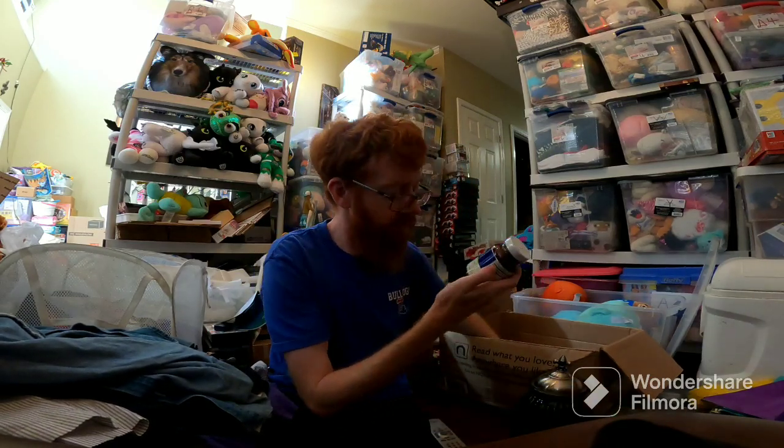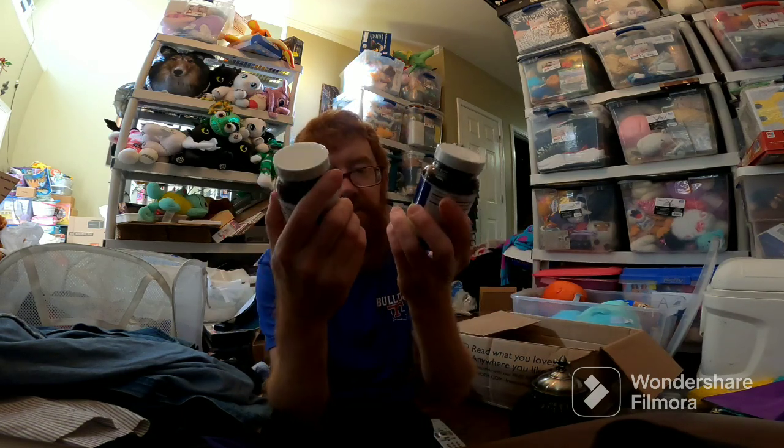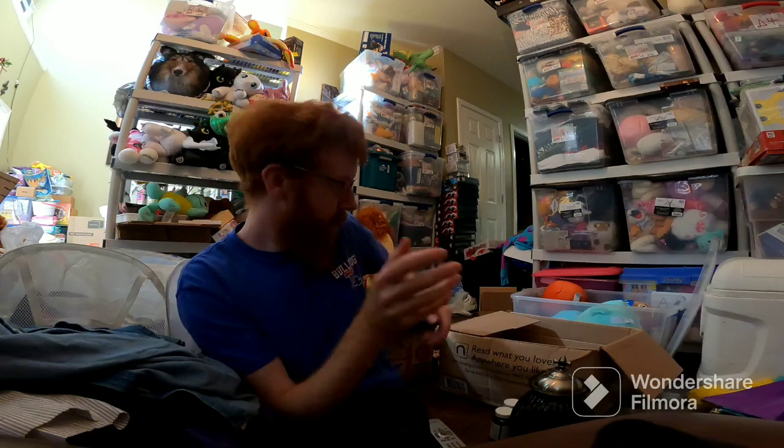Also picked up Total Restore, a blend for healthy gut lining. These are expired. I will throw them away, but they were free, so I didn't see the expiration date until I got home. The best item I probably picked up, y'all saw it in the clip as well.